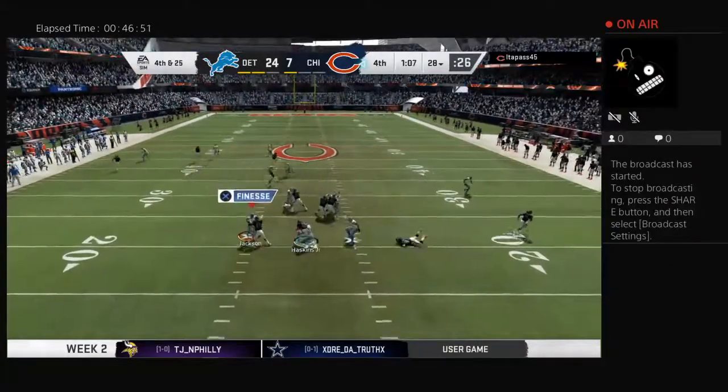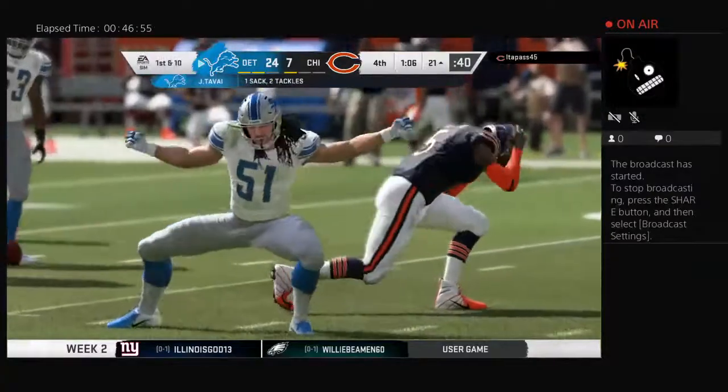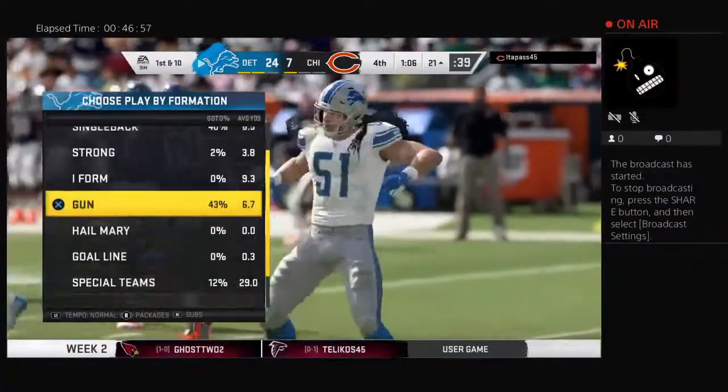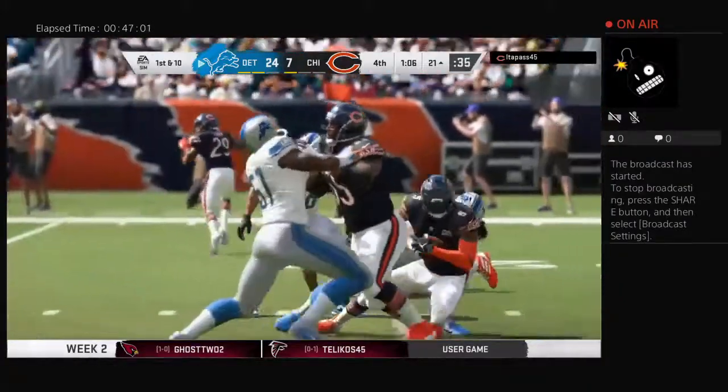4th down, here's Haskins. Nowhere to escape, and he goes down. They had to go for it with such little time remaining, and that'll be just about all she wrote for this one.